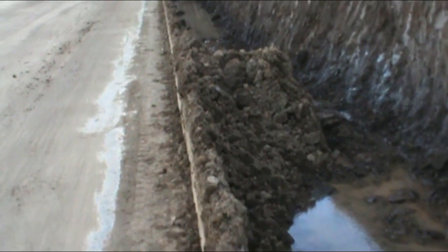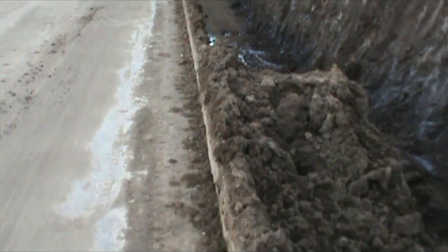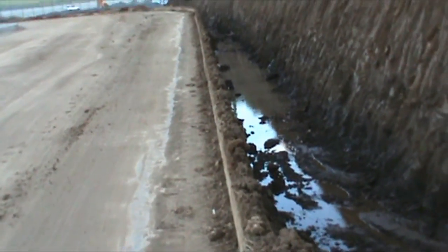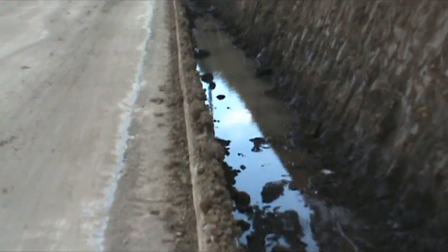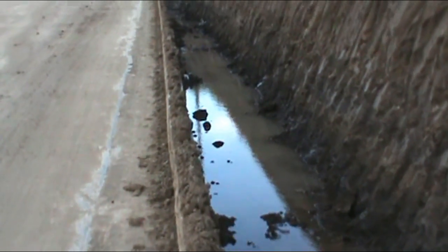So this is not really a big problem, because it is good that the rain came and showed up this problem before the actual operation of the airport. So they are putting measures in place right now to counteract that problem which has now arisen regarding the drainage system here at the airport site.